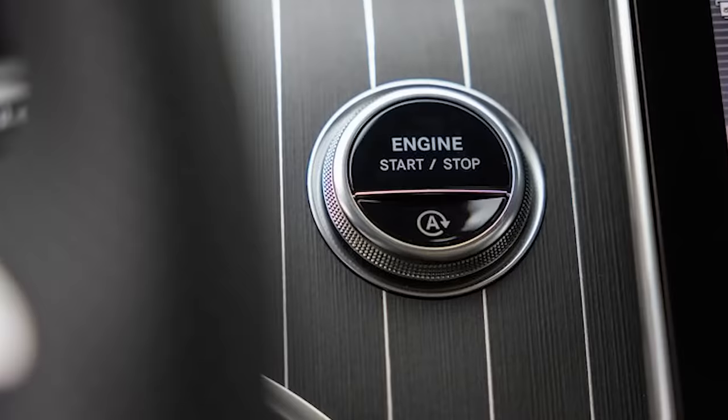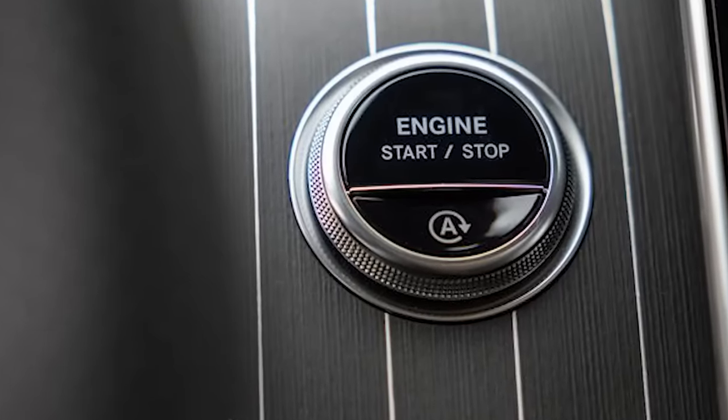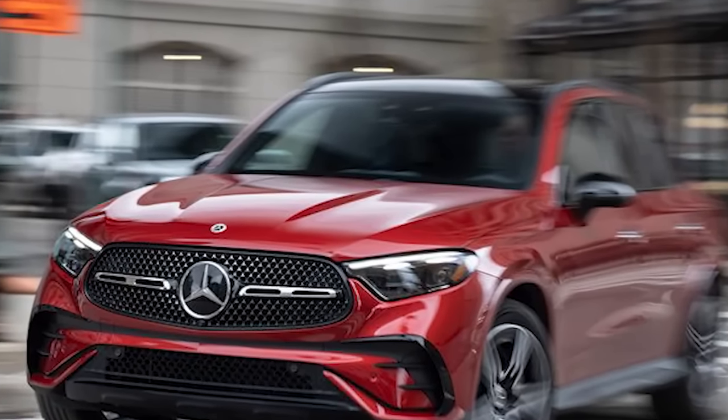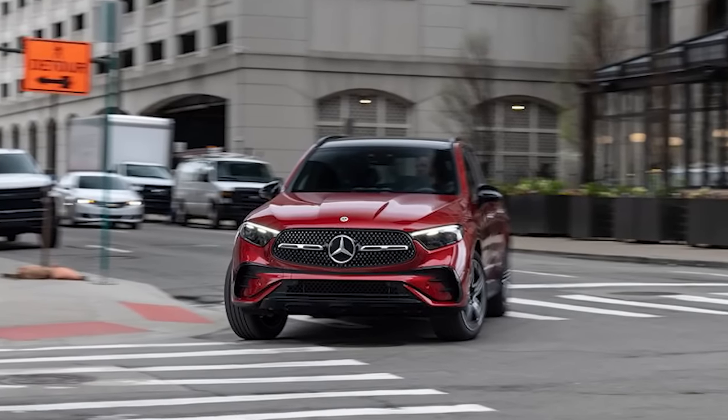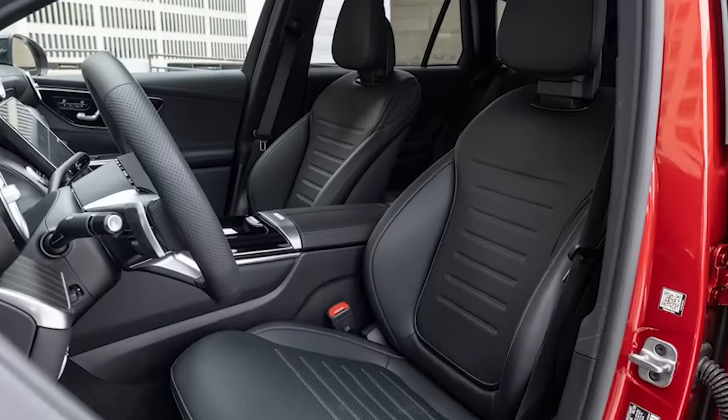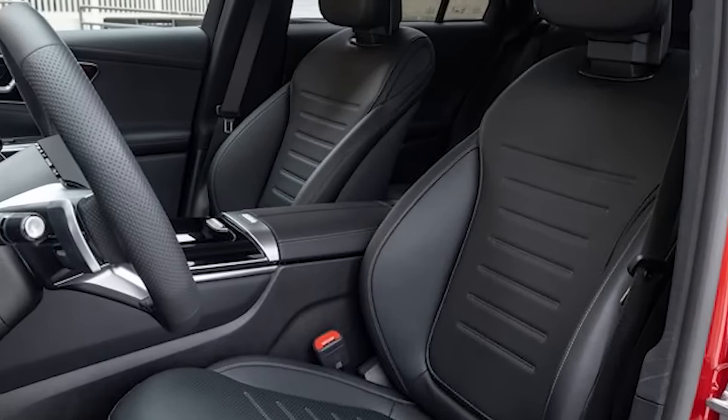Its cabin is vastly improved over its predecessors, while its new hybrid components add a dollop of smoothness to around-town duties. Yet it still can let loose and have a little fun, even with the extra junk in the trunk.